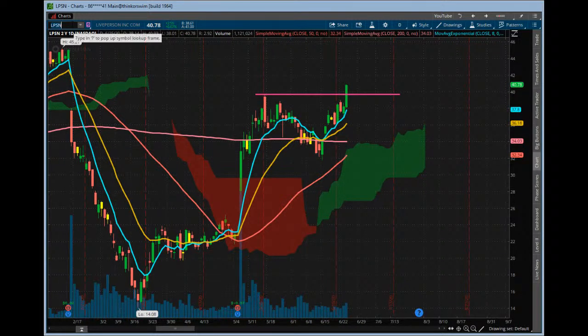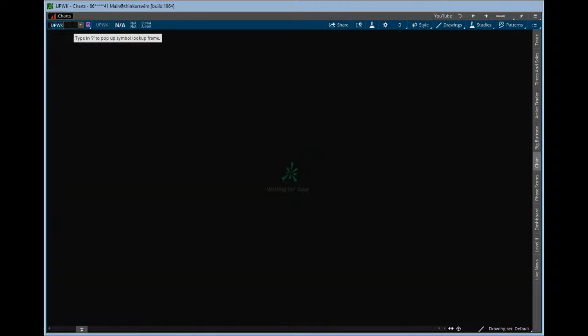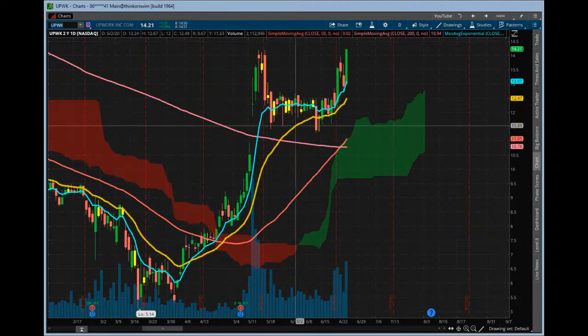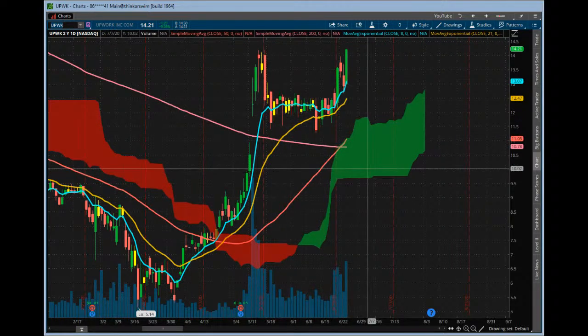And then Upwork. I believe Upwork. Yeah, nice breakout candle on that one too. Nice little frying pan bottom on that one. So see if that gets any follow through to the upside. Good volume. Good finds on those ones, Hobbs.